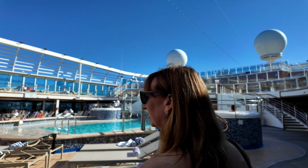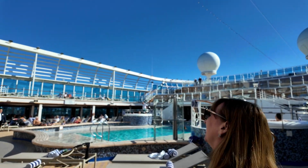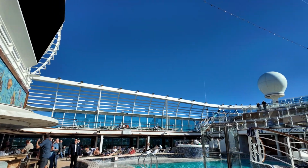You got all these loungers here. Do you want that, or you got the next pool? These are all set up for the big screen, I think, above us. Yeah, let's go to the other side. We're gonna try the other pool.